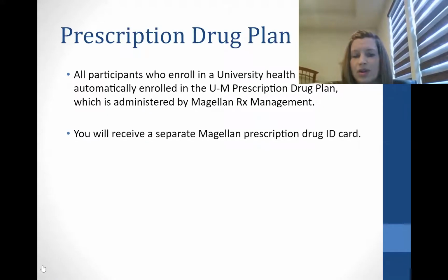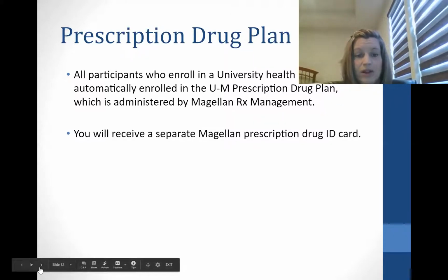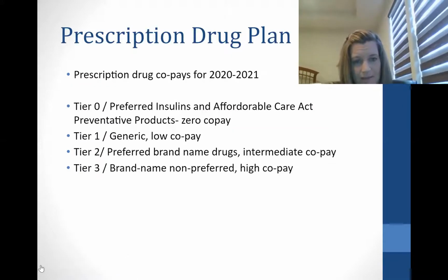Now we're going to talk about the prescription drug plan. This actually just recently changed. So we now have a new vendor this past, I believe it was July. So everyone should have a new card if you're already an employee with the university as of July 1st. It's Magellan Prescription Drug Plan Management Group. And so you should have all received a separate ID card from them directly. And so that's included with your medical coverage. So once you enroll in a medical plan, you automatically become enrolled in the prescription drug plan. Nina, you can go to the next slide.